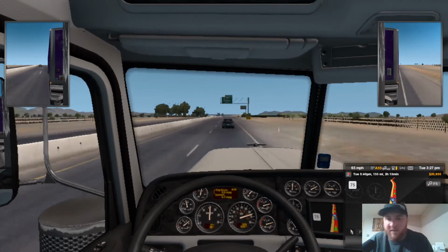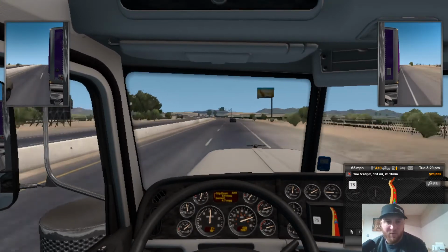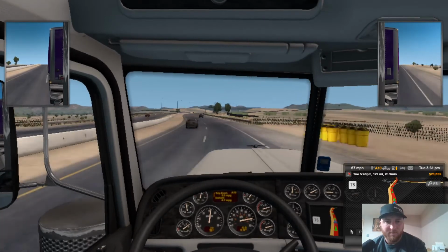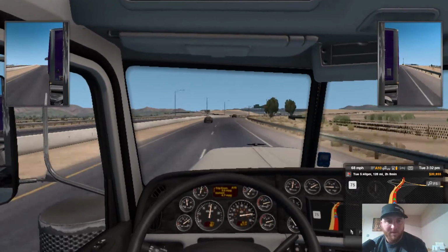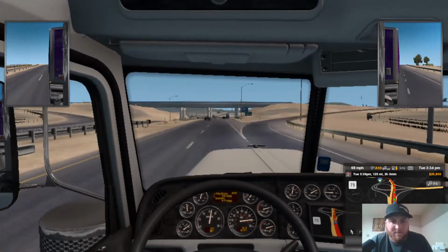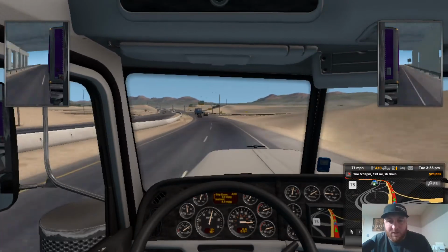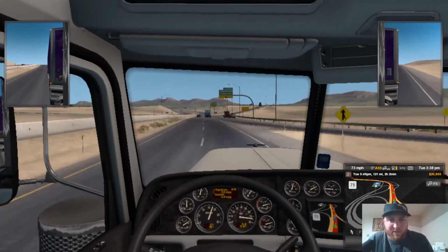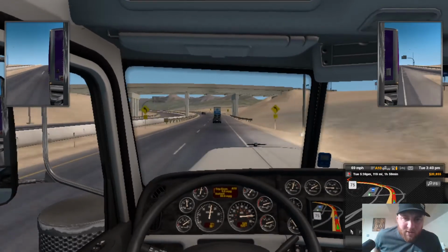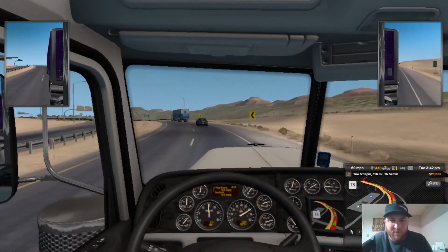Speed limit's up to 75 miles an hour. If we stay on this road, that should keep a good pace to be on time for this delivery. See if this thing actually gets up to 75 miles an hour. Got a low boy, an RGN pulled over there on the right side. Good for him for taking the heat for us.